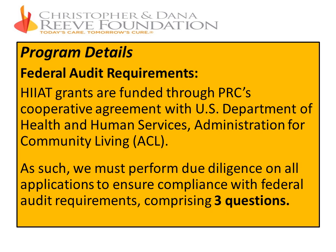New this year also, we have learned that we need to provide more documentation as far as federal audit requirements for these programs, being that they are $75,000. So these grants are funded through the Paralysis Resource Center's cooperative agreement with the United States Department of Health and Human Services Administration for Community Living. So we must perform due diligence on all of the applications to ensure compliance with the federal audit requirements.